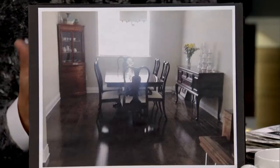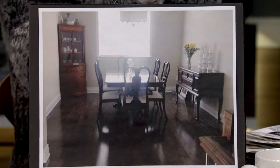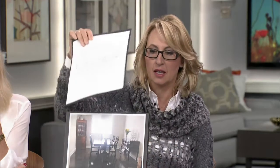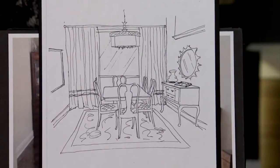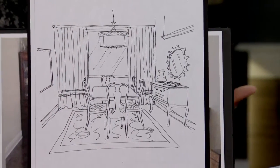So, okay, this is the dining room. And as you can see, the furniture is quite traditional. And in the corner, there is a curio cabinet. So the first thing I want done is the curio cabinet to go. It feels a little forced, and what I'd like to see is, this is sort of my after sketch, that whole back wall done in drapery. So take the drapery from the window ledge all the way to the wall, and that way you're creating a lot of impact in the space.